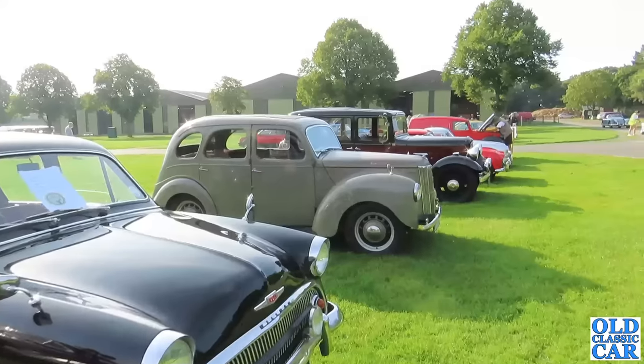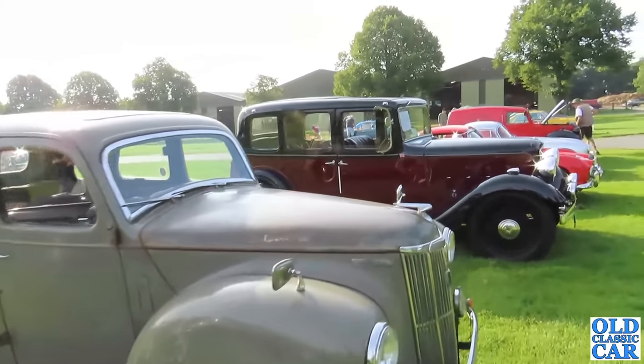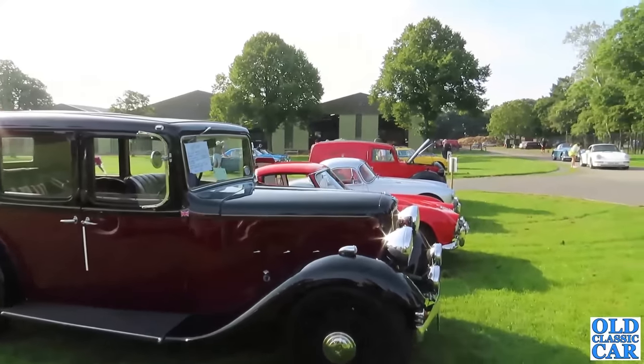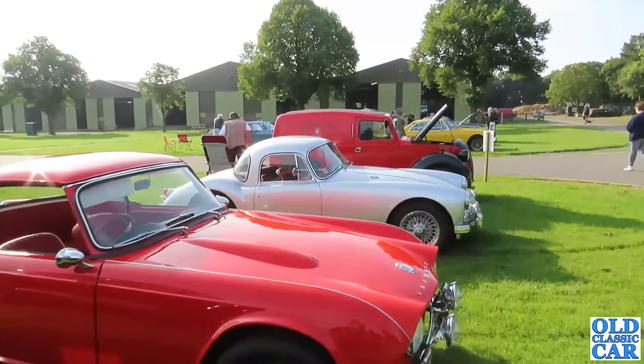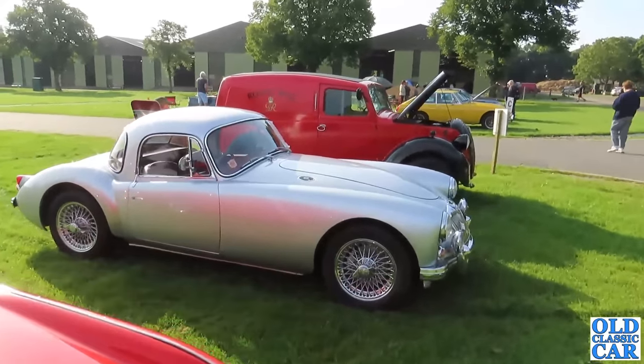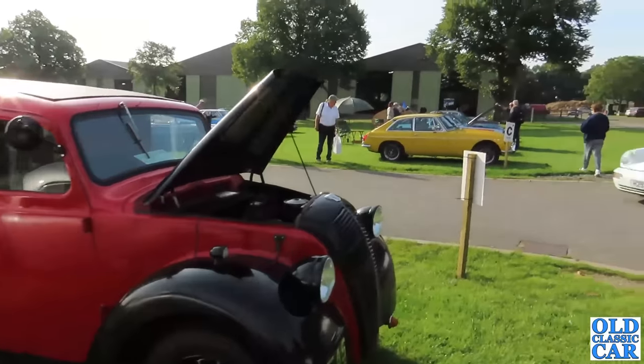Let's carry on along here. I think we'll be revisiting this section more than once before the day is through as more cars arrive. But I think we will amble up towards the main entrance itself and just catch some of the arrivals as they drive in, because I think it's always fun to see cars driving as opposed to just parked up statically. I like to try and mix in a bit of both.